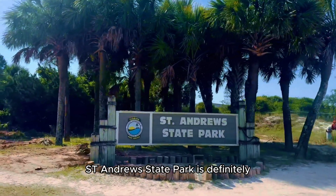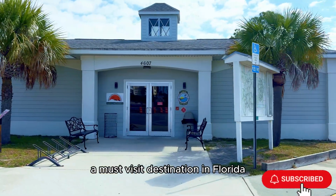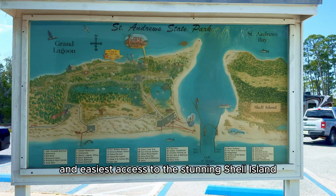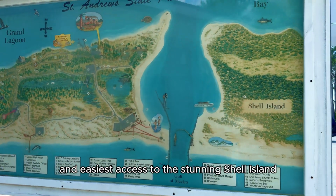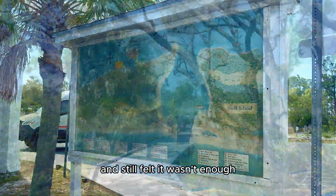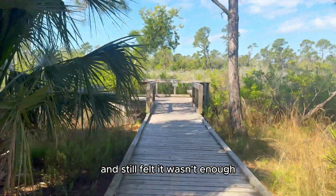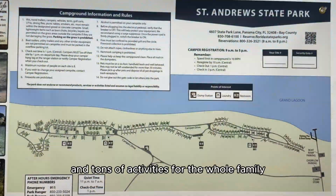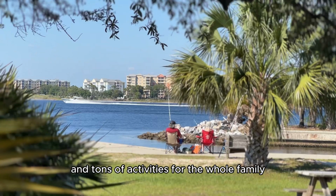St. Andrews State Park is definitely a must-visit destination in Florida, offering the fastest and easiest access to the stunning Shell Island. We spent 2 days exploring and still felt it wasn't enough. The park has scenic trails, camping spots, and tons of activities for the whole family.